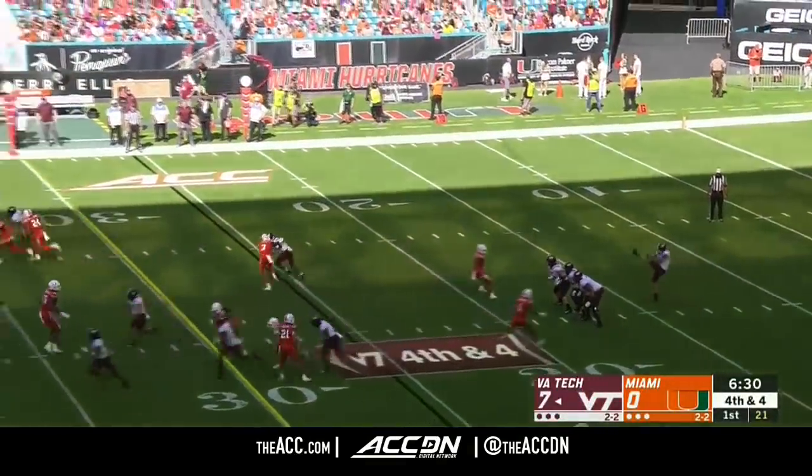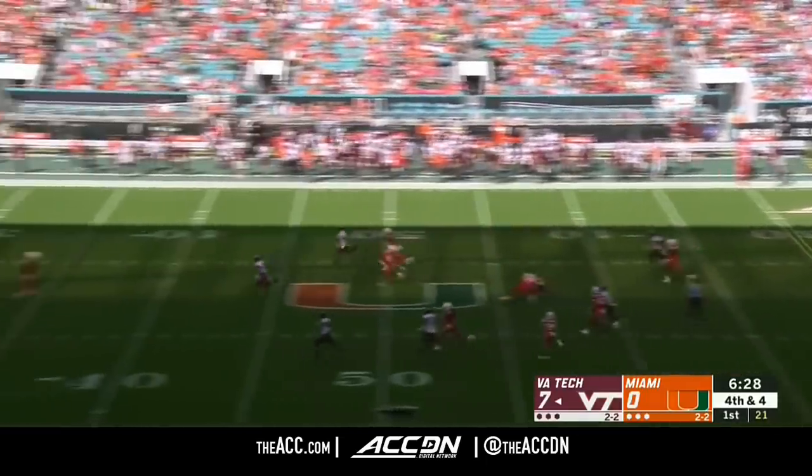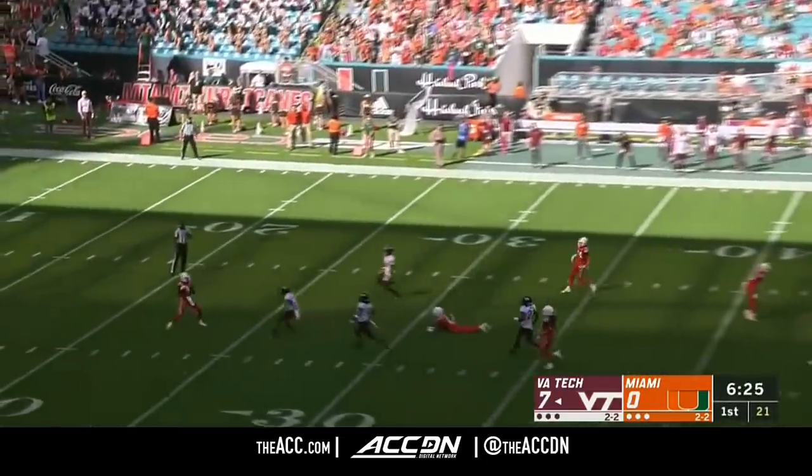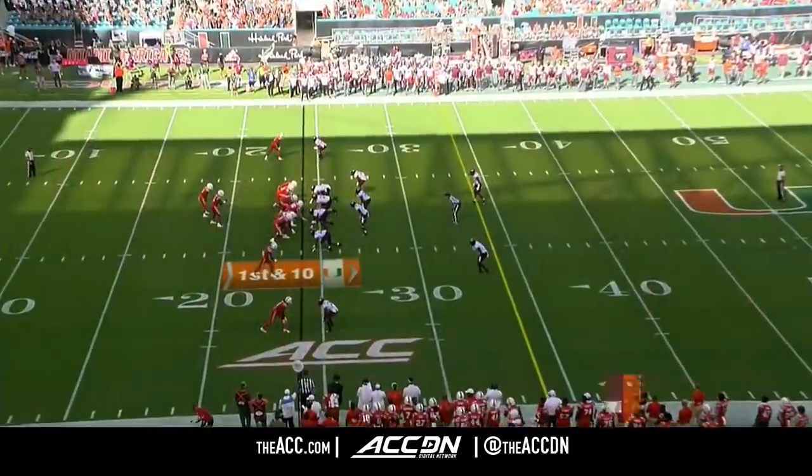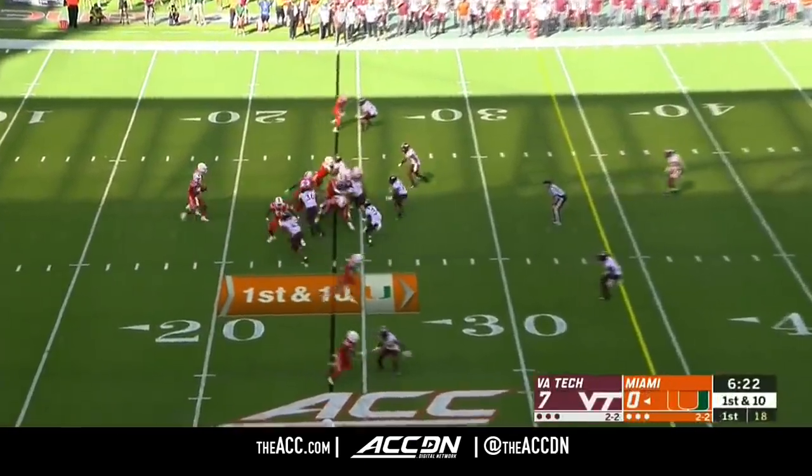Ohio State looks good this year, Jonesy. Both sides of the ball. To a great start. Fair catch called to the 22-yard line by Jeff Thomas. And Miami has two of them right now.